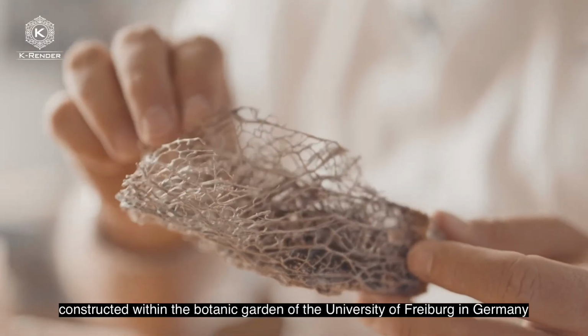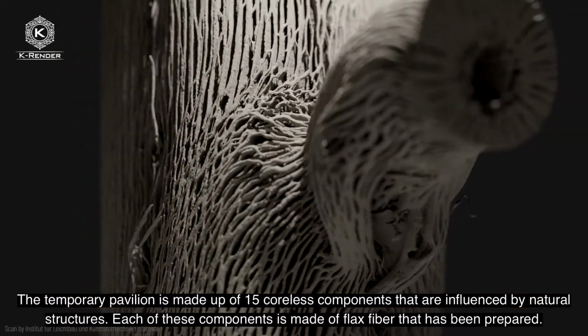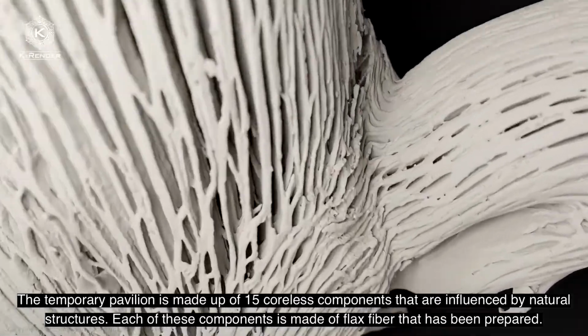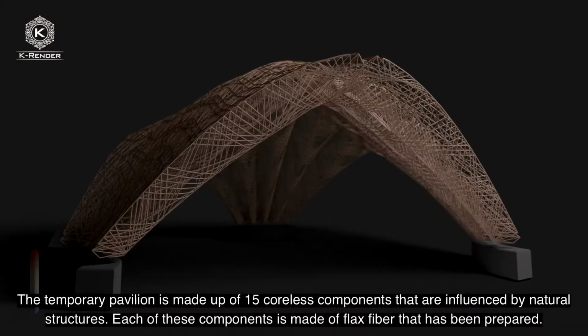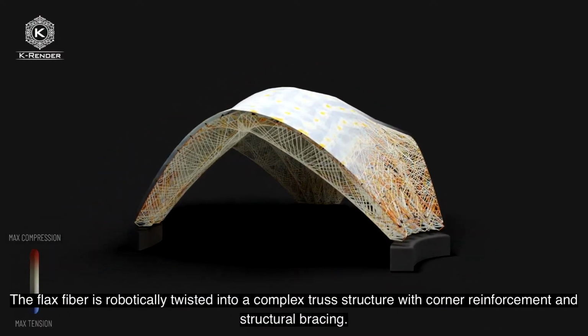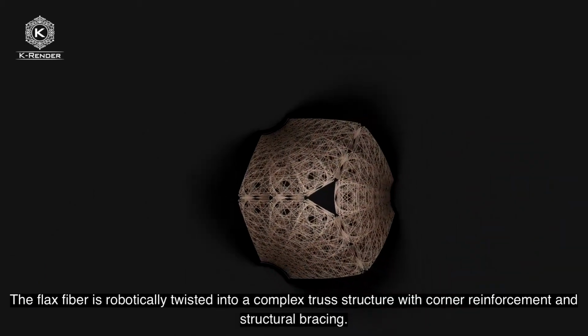of Freiburg in Germany. The temporary pavilion is made up of 15 coreless components that are influenced by natural structures. Each of these components is made of flax fiber that has been prepared. The flax fiber is robotically twisted into a complex truss structure with the corner reinforcement and structural bracing.